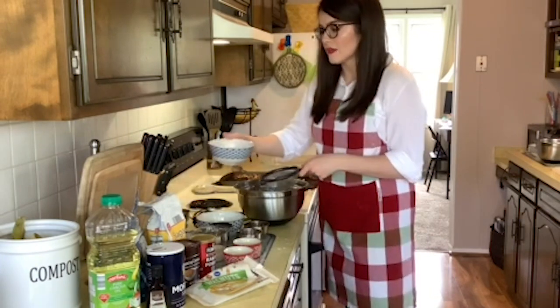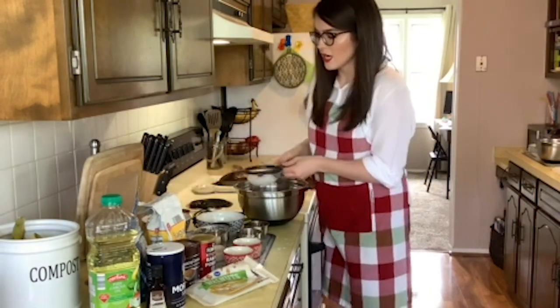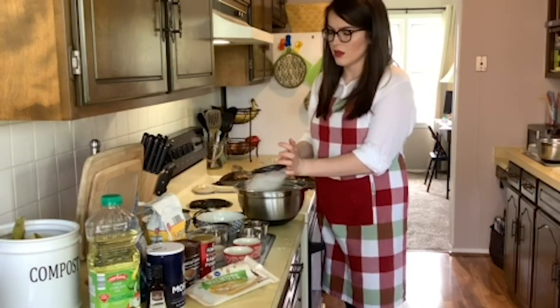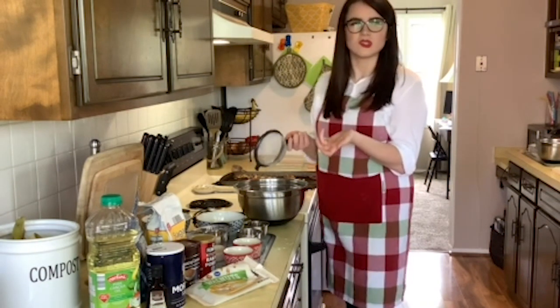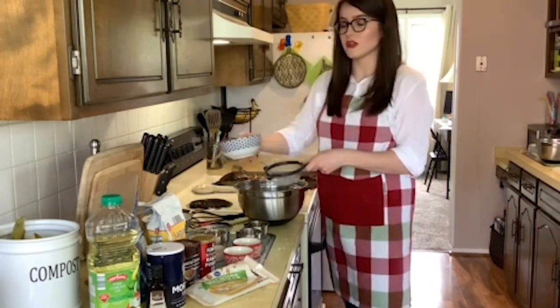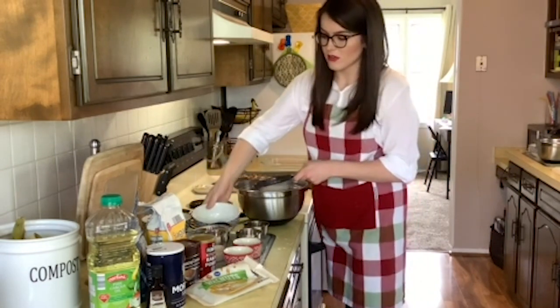So we start with a cup of flour, and I use gluten-free flour, but you can use regular flour. And right now I'm using the King Arthur 1-to-1 baking flour. I also use Bob's Red Mill, which is also really good. So we add our flour, we add 3/4 cup of white sugar. Sift that guy through.